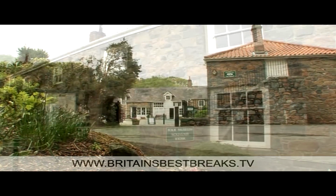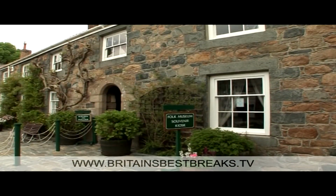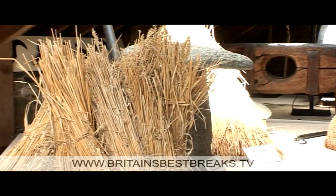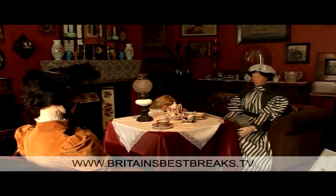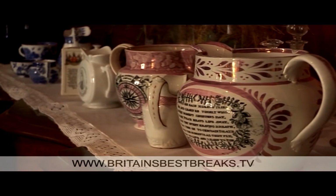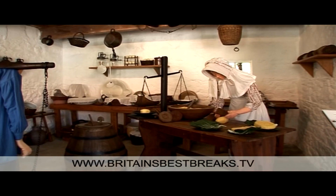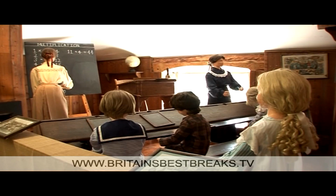In the former stable buildings of Saumarez Park, the National Trust of Guernsey's Folk Museum contains a fascinating collection of farm implements as well as exhibitions of Victoriana, furniture, china, household equipment and costumes set out in a series of furnished rooms. The Living Museum gives you the chance to see what life was like on Guernsey.